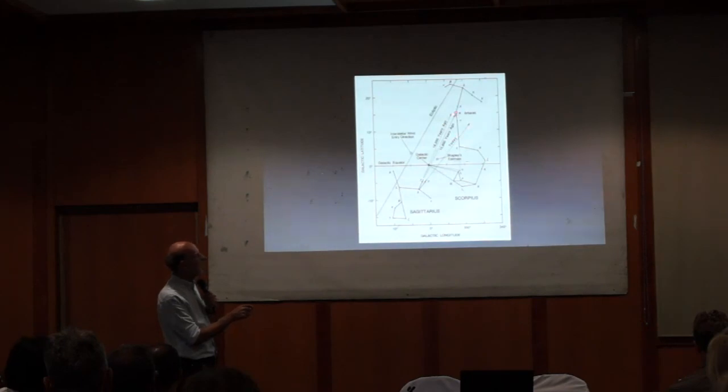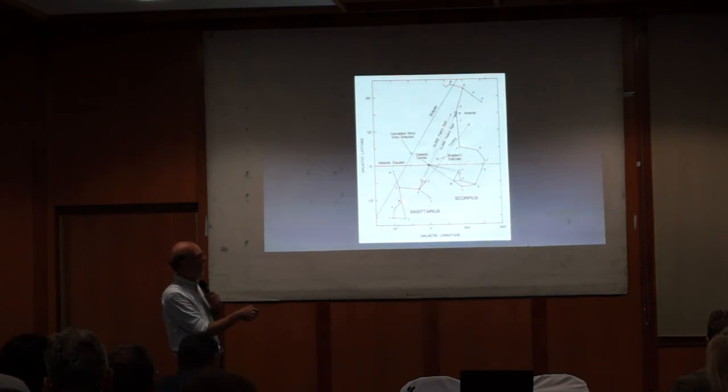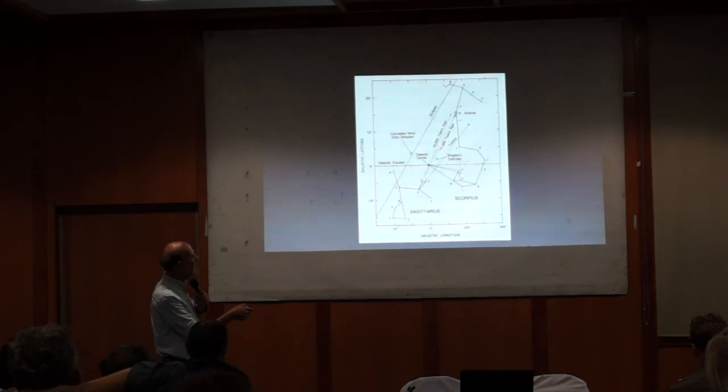Here's the heart. It's Antares, a big red giant star, very bright. And so you have to regress back because this star is moving over time. So you say, where was it in the past when the trajectory of the arrow aligned with the heart, and you come up with a date: 15,860 years ago.